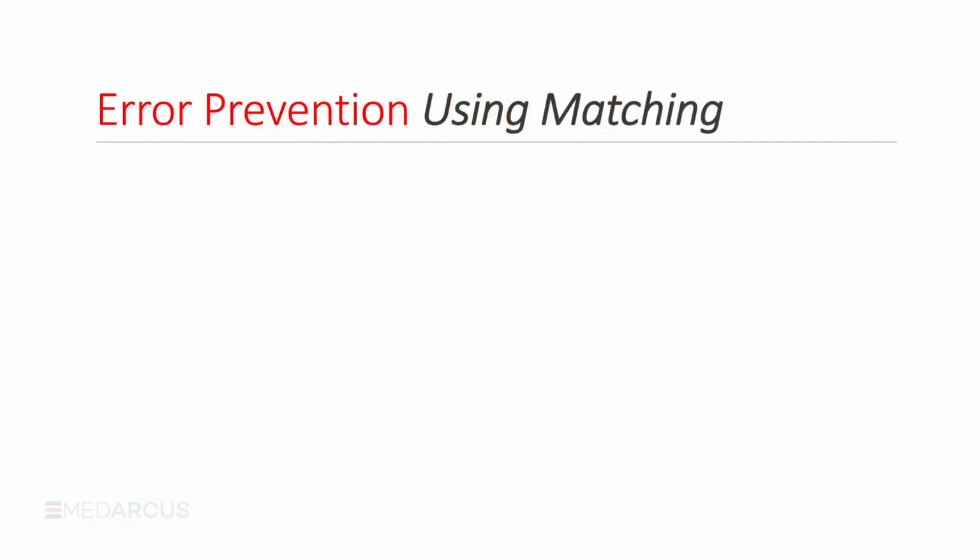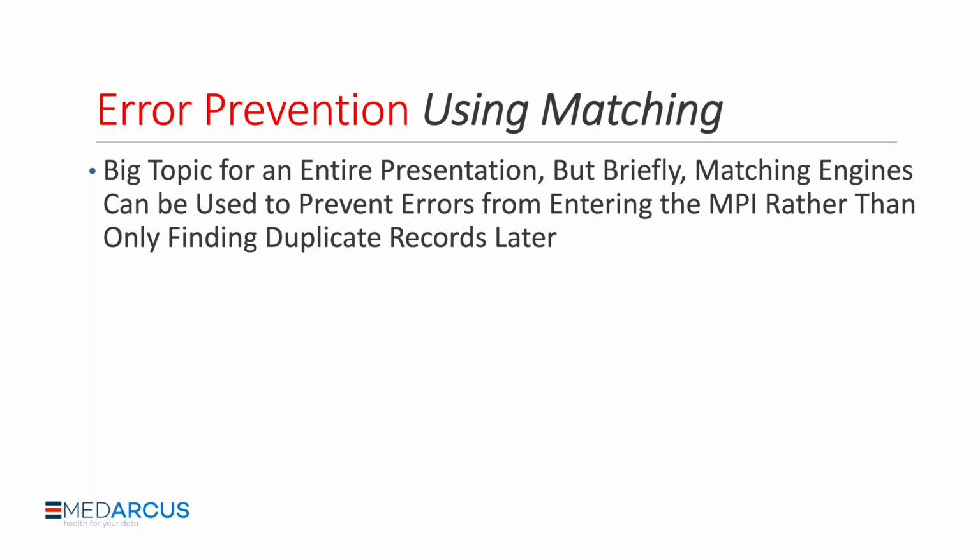We're going to touch briefly on this topic of error prevention because this is an entire hour-long seminar in and of itself. But using the modern pattern matching techniques, there are 3 interesting ways that we can prevent errors from getting into your MPI in the first place.